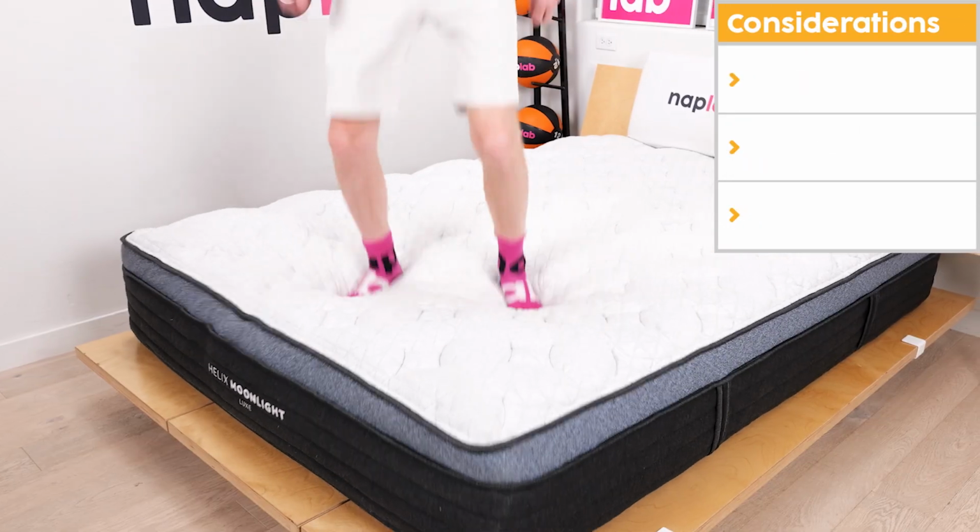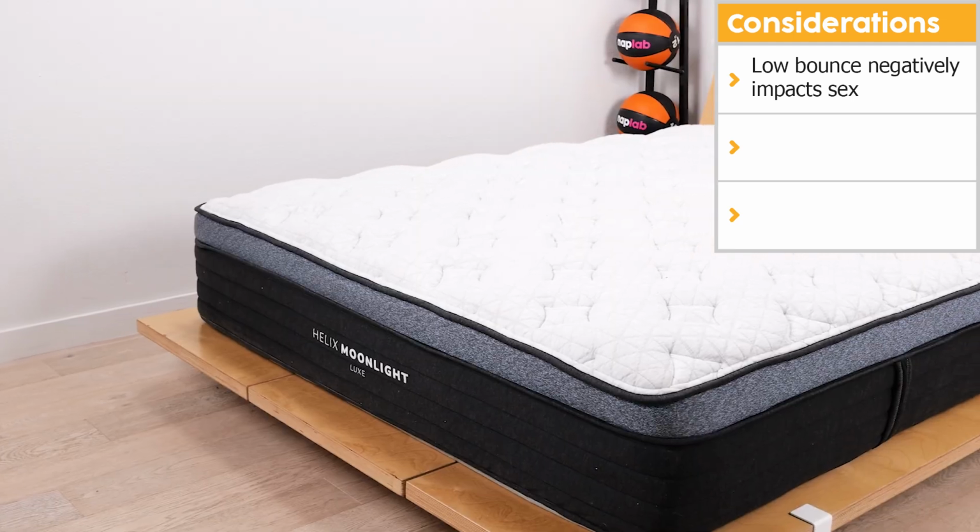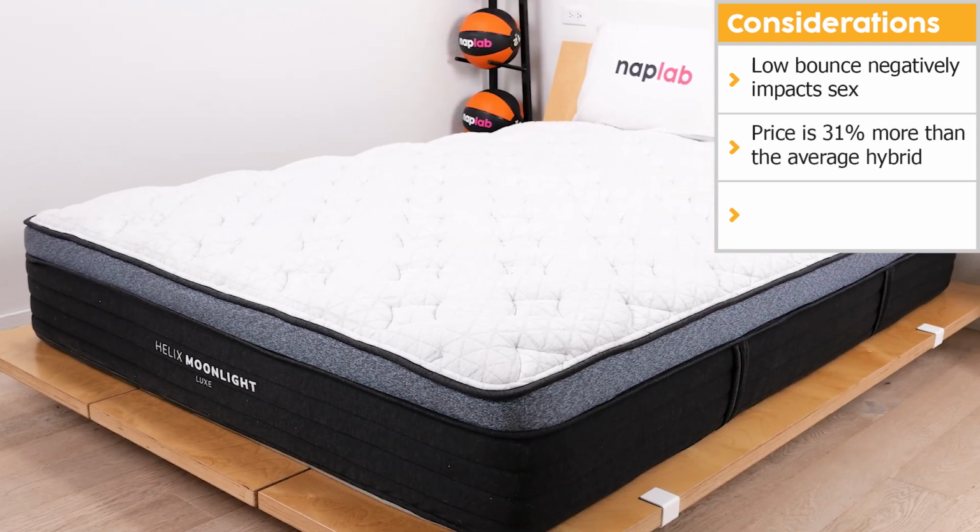However, not all mattresses are ideal for all sleepers. Let's talk through the important consideration points for the Moonlight Luxe. First, the Moonlight Luxe creates low bounce, which is a hindrance for general ease of movement, but it's especially problematic for sex. Second, the price is a good deal higher than the average mattress we test.